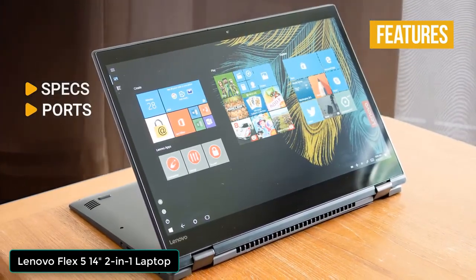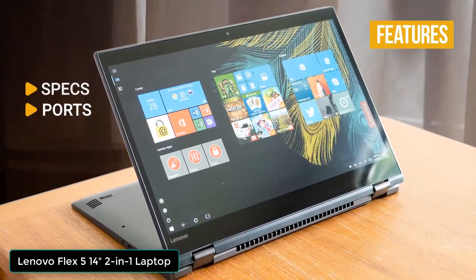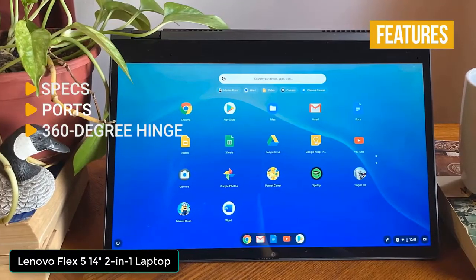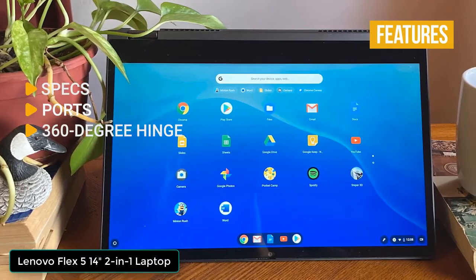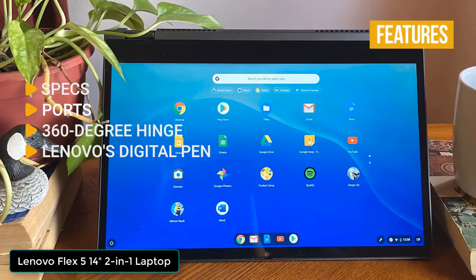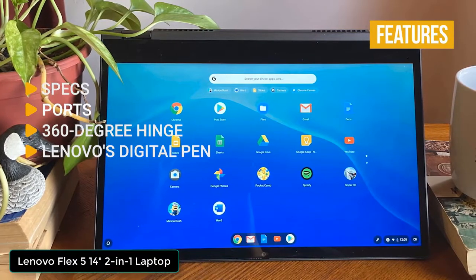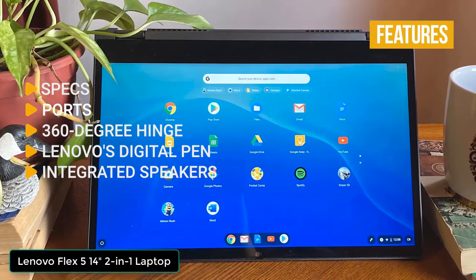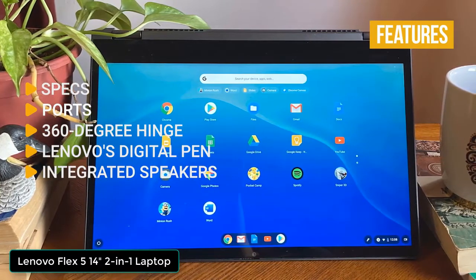Ports: 2 USB-A, 1 USB-C, an HDMI port, plus a full-size SD card reader. 360-degree hinge. Prop it up like a tent, rest it like an easel, or fold it flat and use it as a tablet. Lenovo's digital pen offers 4,096 levels of pressure sensitivity and includes 2 customizable buttons. Integrated speakers: dual 2-watt stereo speakers that sound okay for general use.